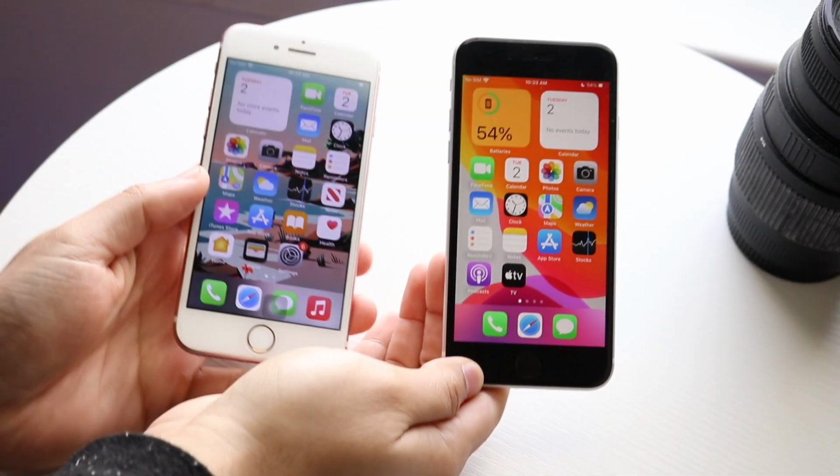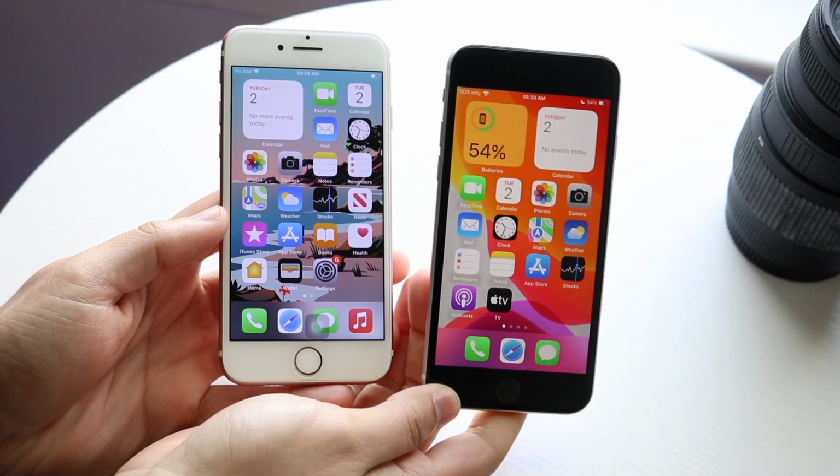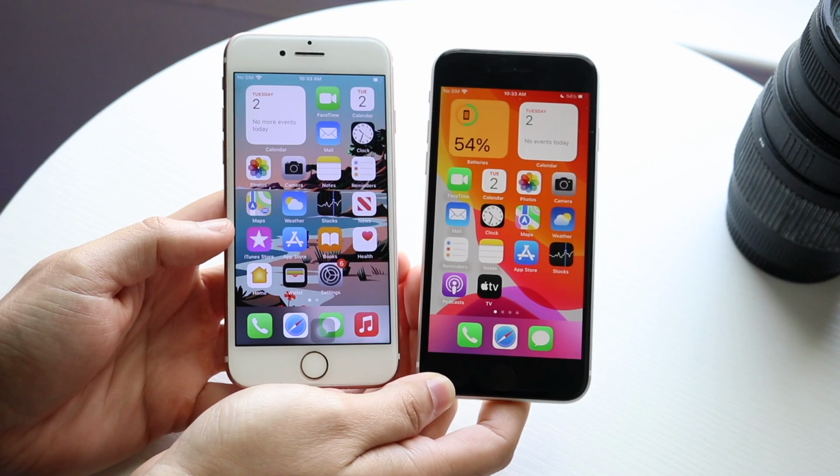Well, everyone, it's time for us to compare the iPhone SE, not the original iPhone SE, but the iPhone SE that came out in 2020, against the iPhone 7 and see which specific phone you should go and buy.